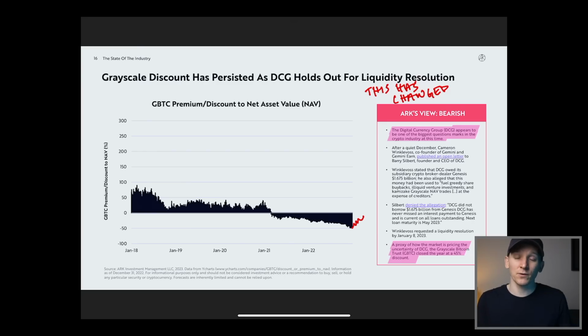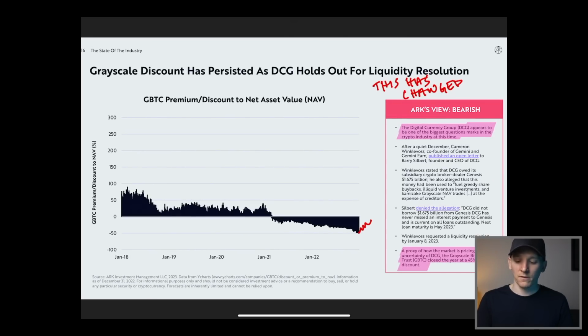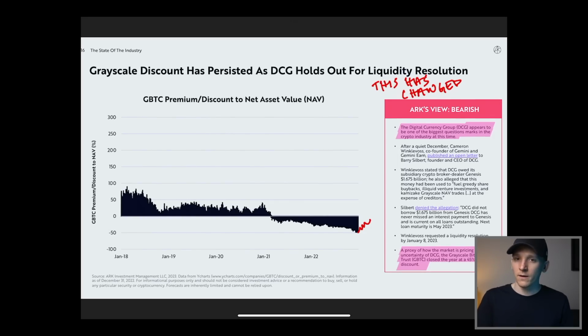A potential downside risk factor is what's happening with the Grayscale Bitcoin Trust right here. And as we know, DCG, or Digital Currency Group, are essentially insolvent at this point. They're in the hole for around $500 to $700 million. We know that they're now under investigation by the SEC for an unregistered securities offering potentially, which is their yield product. Gemini Earn went into that, that's how they were generating yield. And so they're now under investigation by the SEC. The reason why this is important is because this GBTC, the Grayscale Bitcoin Trust, holds around 3% of Bitcoin supply. So it holds a lot.